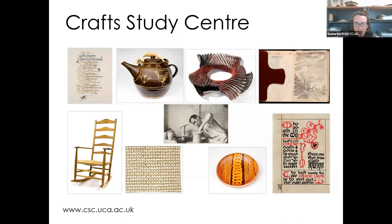But kind of very sadly, despite being based at a university which runs craft courses, very little is made of our collections by either students or tutors. And sadly, we've also done very little to engage with the intangible heritage related to our collections. And that is something we would like to change.